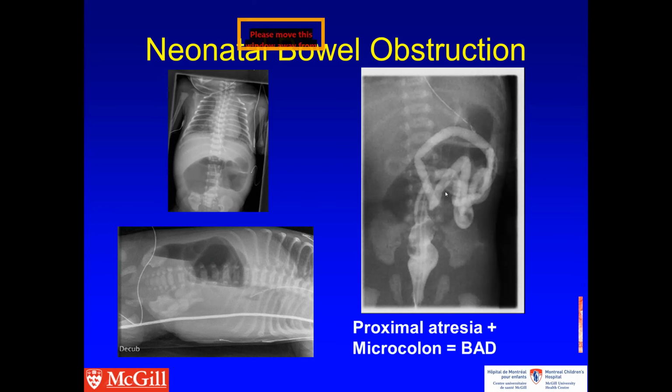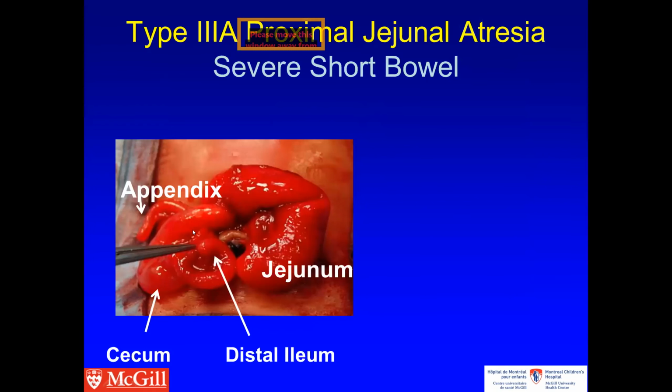So the more proximal the obstruction, if everything else is normal, the less likely you are to get a microcolon. So when you have a proximal obstruction like this, plus a microcolon, you're going to go and operate on this patient expecting that this is likely going to be a challenging short bowel syndrome. And in fact, this is the patient not so long ago.